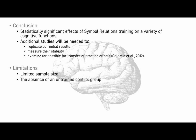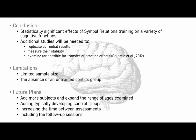The findings of this study should be evaluated in light of some potential limitations, most importantly, the limited sample size and the absence of an untrained control group. We plan to address these limitations by continuing this research to add subjects and expand the range of ages examined, to assess the effects of training in typically developing control groups, and to examine the consequences of repeated neuropsychological testing in both neurodevelopmental disorders and typically developing groups that do not receive symbol relations training.